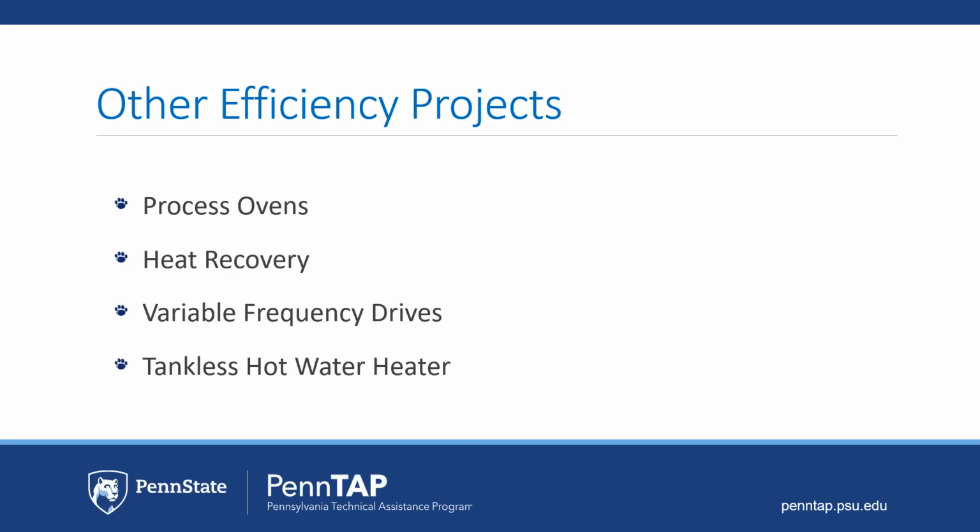Recovering heat from other processes is another great way to make your facility more energy efficient and to save on energy costs. Heat can be recovered from equipment such as your process ovens, your boilers, condensate return, or even your air compressor. Recovered heat can be used to heat your clean-in-place water, preheat intake air in your process ovens, or even help to heat your facility. On average, the payback period for such a project is 1 to 2 years.